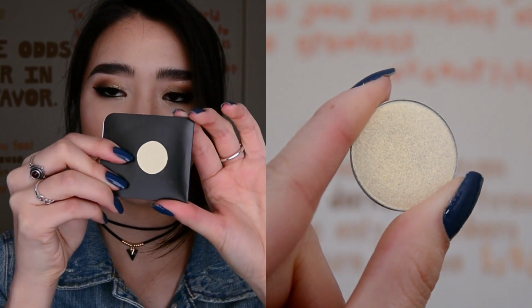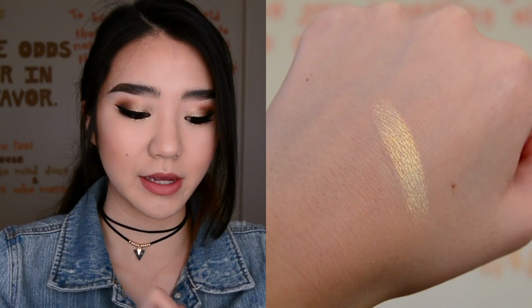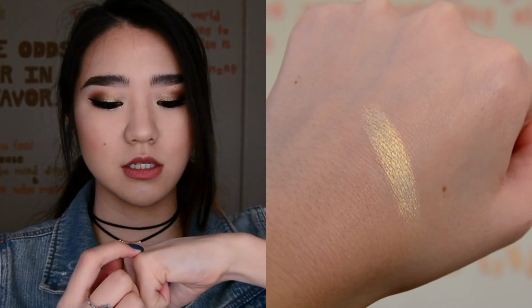So this is like a white gold duochrome, and I really wanted this one to brighten up the inner corners. I have not used any of these yet, by the way. So let's just do some first impression swatches. Oh my gosh, so buttery. I love these. Okay, so that is that type of shade. Definitely warm and a white gold, very specifically white gold. I think it's beautiful. I love duochrome shades in general. I don't know if you can see that right there, but I'm just so excited.